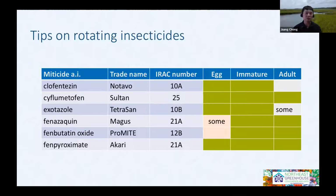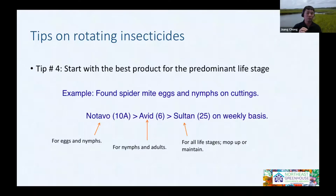And for some other miticide, for example, Sultan, the second row, it can kill everything. So like I said earlier, you need to understand what is the most important or most effective life stage a product can kill, and use the very specific product that deals with the populations that you have. And that's very, very important for the first product that you're going to use in your rotation program.